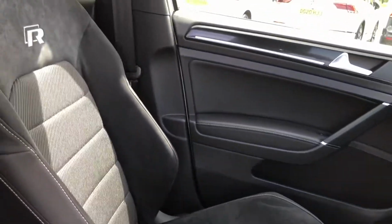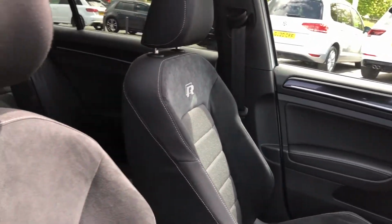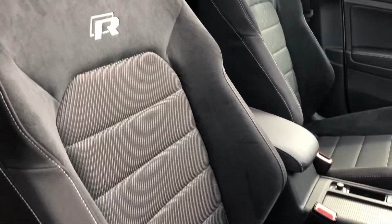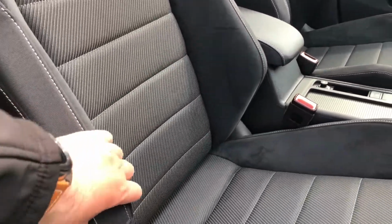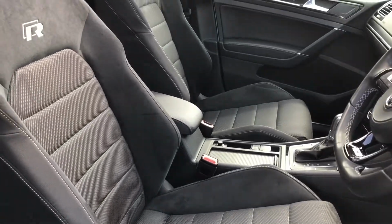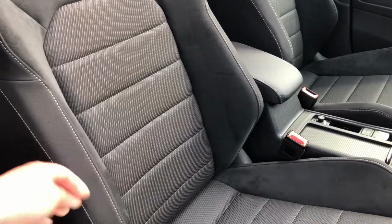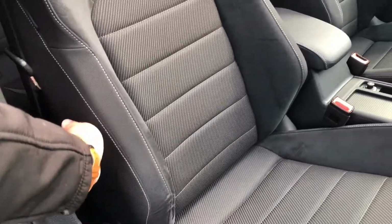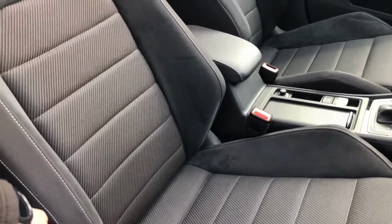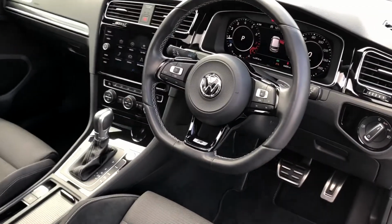In the front, however, you have Volkswagen's full R Racing sport seats. Again, they carry over that same look, featuring both Alcantara and cloth, but they have additional side bolster support available, really nice hugging seats. For those of you who are worried that sport seats are uncomfortable, don't listen to that. These ones are incredibly comfortable, and for added comfort, both the driver and the passenger will benefit from a manual lumbar support function, which pushes out the bottom of the seats for a correct back posture, so you're not climbing out with any pains.